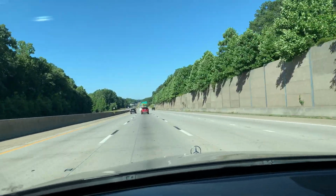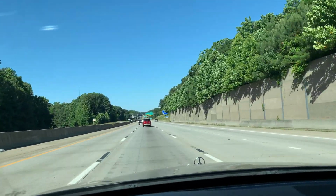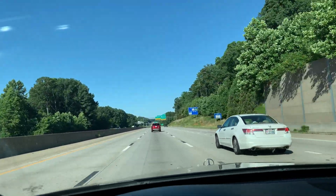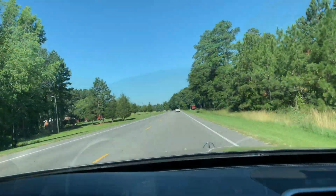Currently we are cruising along the boring highway. Yeah, I don't know what's the number. It's just 40 miles of straight road.